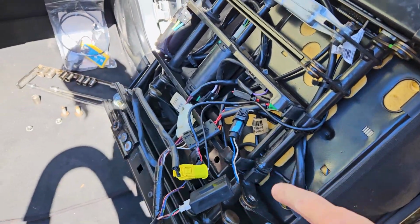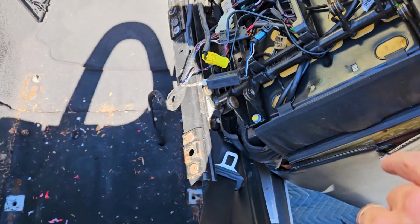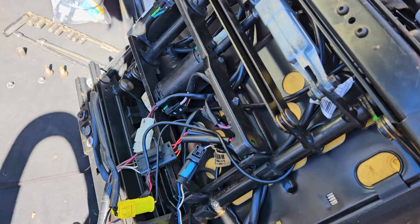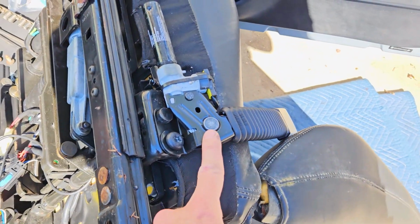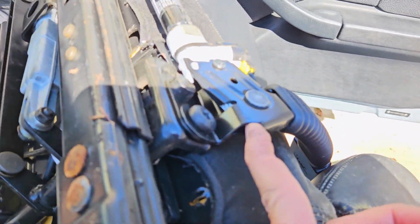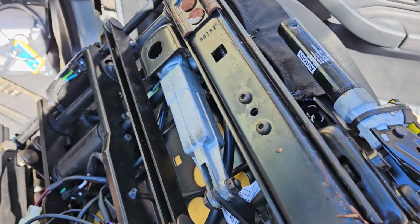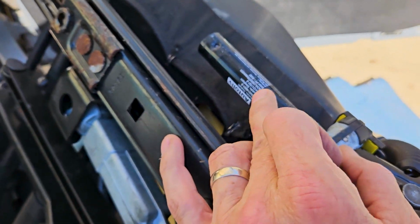All right, so I pulled the seats out on both sides. I just have them leaning over because I didn't want to disconnect the seat belts. But interesting, they've got the old school seat belt tensioners. Pull that cord right there to tension up your belt if you get in an accident. Kind of cool. I think the newer ones are a little different, but these look original.